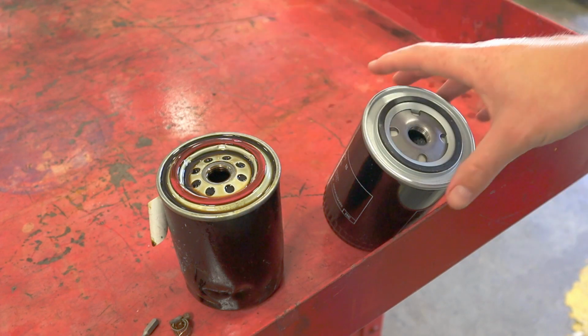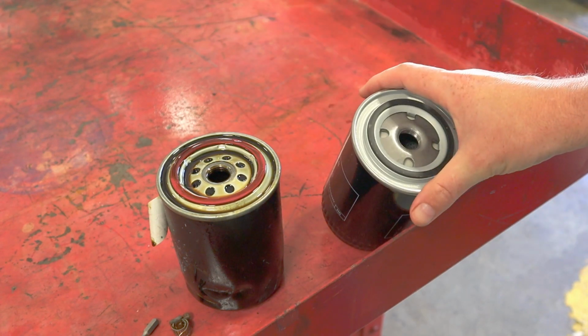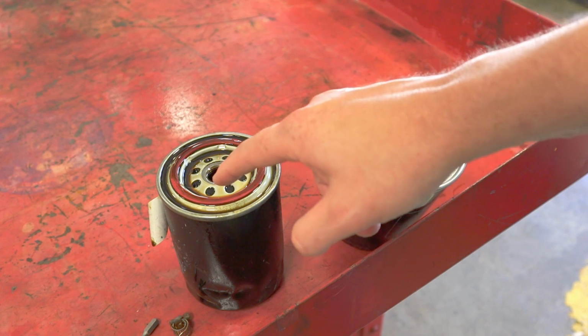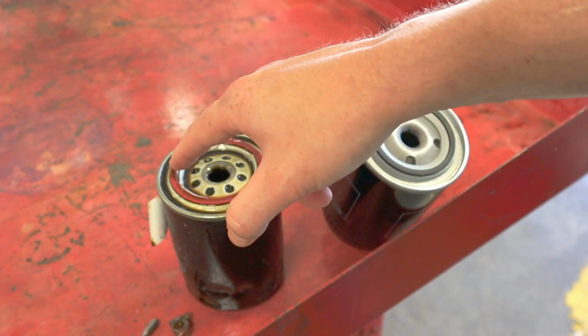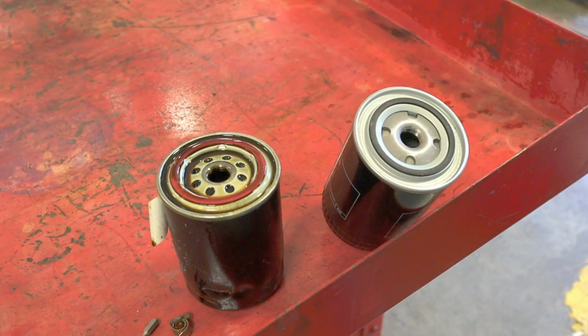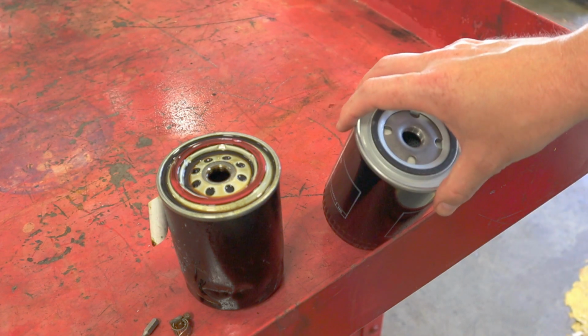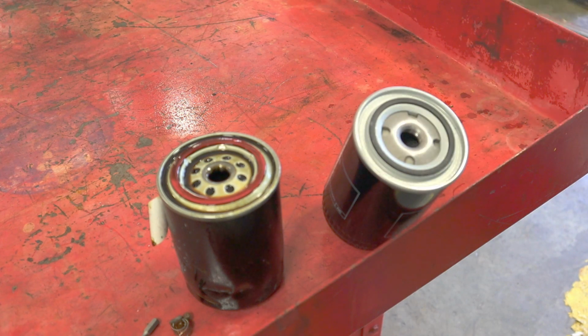This is the old filter. This is going to be your new filter here. And I'm just comparing the two, making sure that they look around the same, thread hole, everything else. But I want to make sure that this seal right here did not stick to the car. If it sticks to the car, you put the filter on, and unfortunately all your oil will come out because it will not seal the oil filter to the car. If you run into that problem, you're going to have to start all over again. You're going to have to do everything all over again.